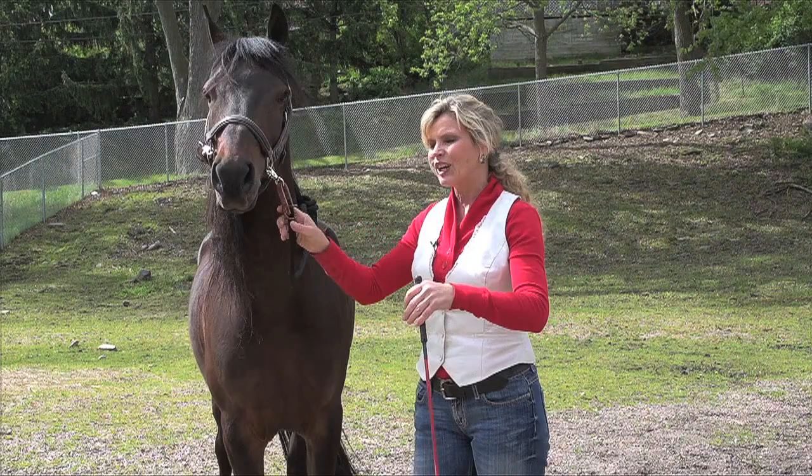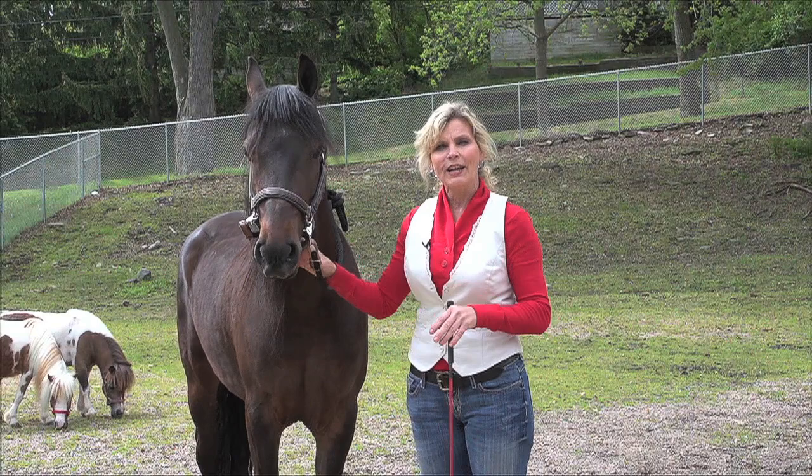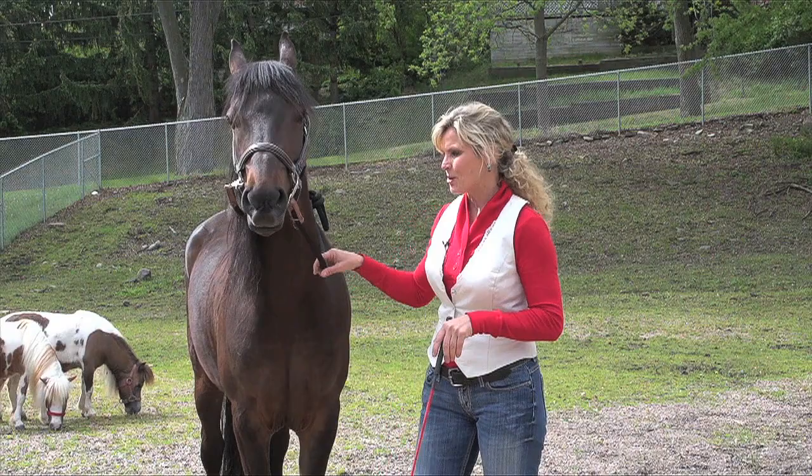Now, we're in the center of our little paddock here for video purposes, but it is wise to stand over against a rail or fence when you're training this stuff. That way the horse can't dance around too much on you. So let's try that again. We're going to touch right here by the neck.